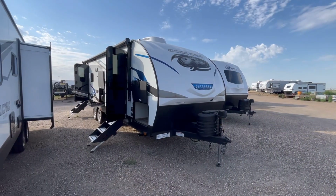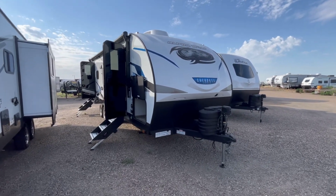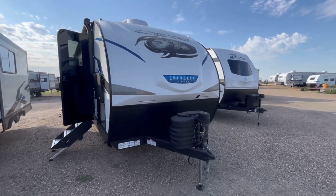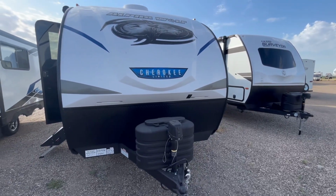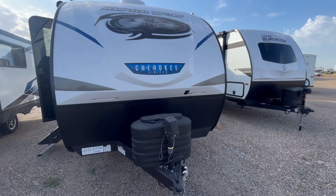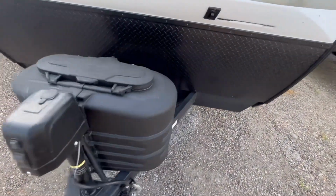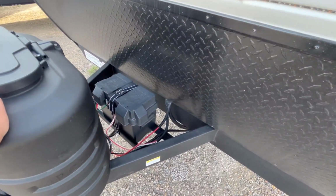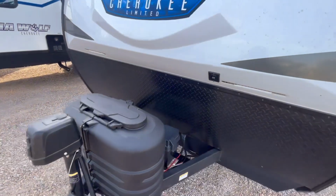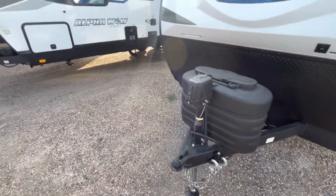All right, guys, so we're on the outside of this 2024 Alpha Wolf 2500 RL. So starting up front, you've got a 3/4 fiberglass front cap with a couple of blue LED accent lights here. I just don't have them turned on because they're not much to look at during the day. Power tongue jack, two 20-pound propane tanks with the easy access cover, Group 27 series battery from the factory, and your diamond plate rock guard right there, plus your 7-way plug and safety chain holder.